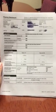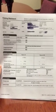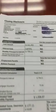What on earth is that? That is the new closing disclosure for the buyer. It's 6 pages long. I'm going to go over it with you, and you're going to have an understanding of how it works. So let's get moving here.